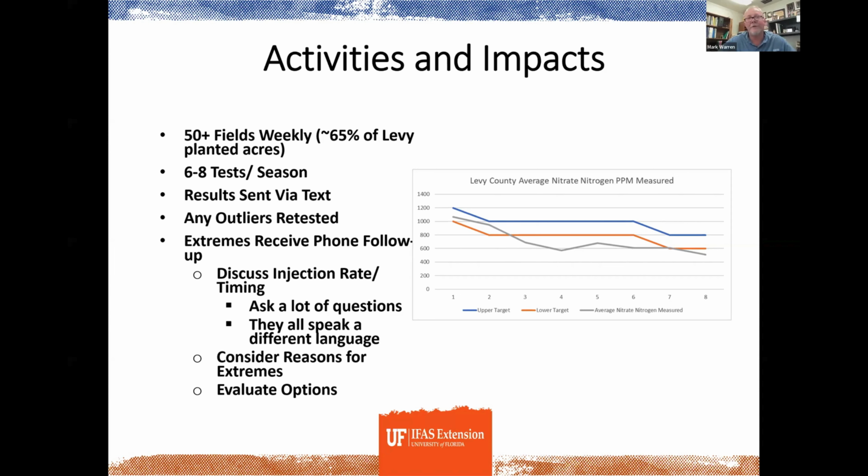I think as you saw on one of Bob's slides, we're waiting until these vines are at least coming off the plastic a little bit. So they're 10, 12 inches before we're able to get that most recently mature leaf. And we'll do weekly tests up to the point where they start harvesting. Once they start harvesting, we kind of stop. It gets hard at that point to find the right leaves to collect anyway.